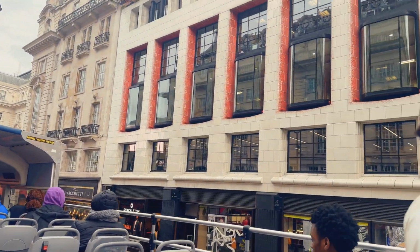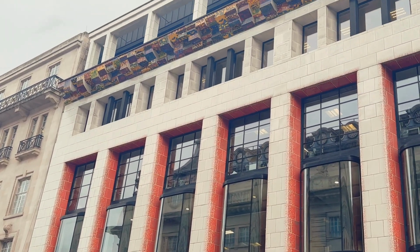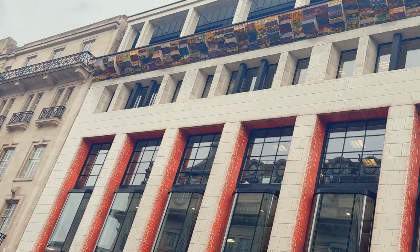Part of London, you'll find lots of shops, restaurants, bars, coffee shops, theatres. Now, part of the West End.